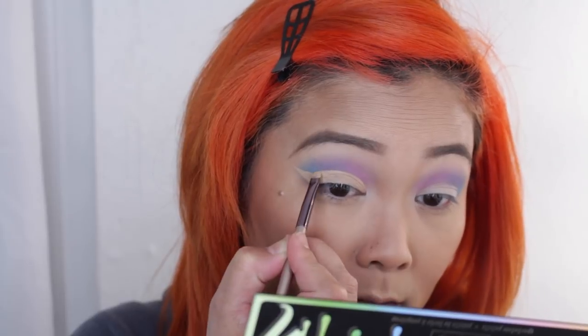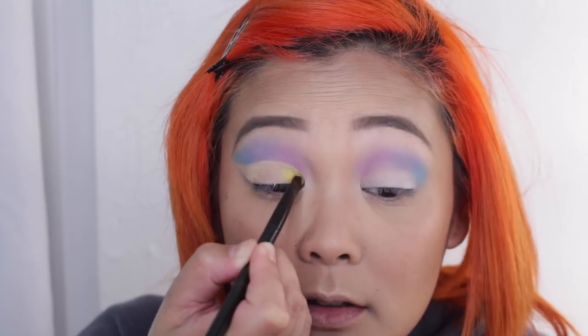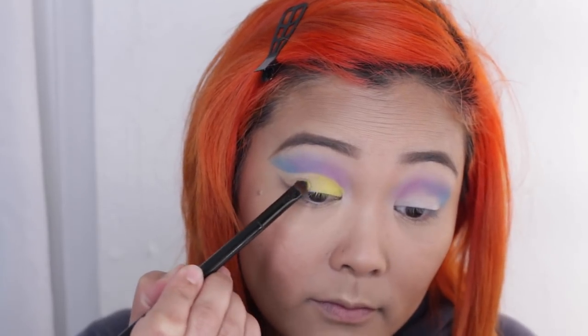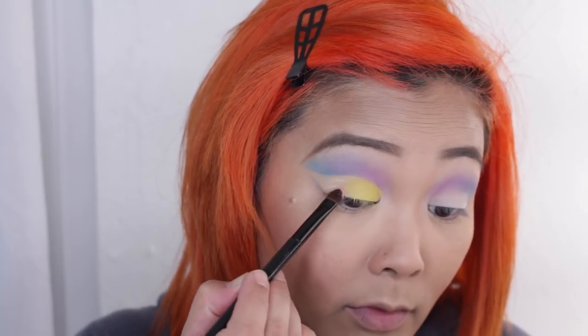I've never done a cut crease like this before, but leave it to Zoey to make me adventurous. I am going to start with the color Star, put that on the first half of my eye, and then Clementine, which is the orange, on the outer half of my eye.